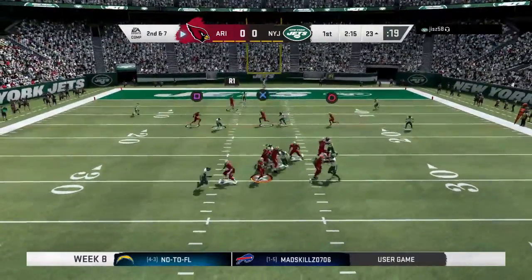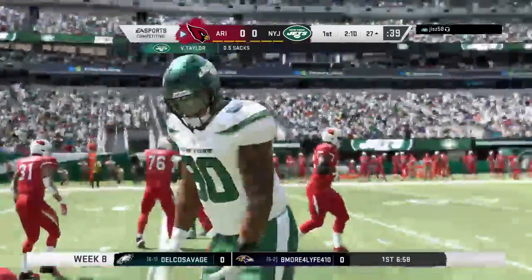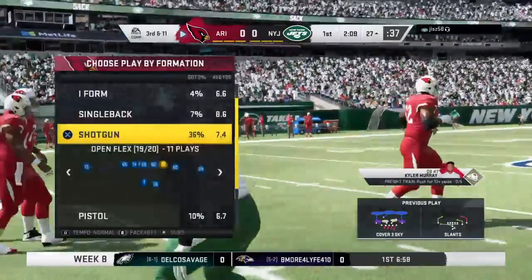On 2nd and 7, Murray. Nowhere to turn this time, and he goes down. Sacked back at the 29.